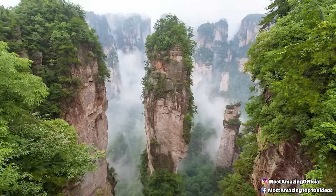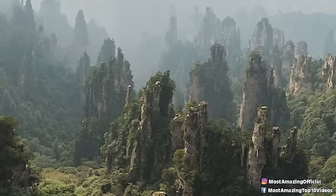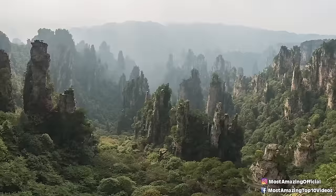In our number 1 spot today, we have the Zhangjiajie National Forest Park. This stunning nature reserve is located in the Hunan province of China, and it spans over 11,000 hectares and is known for its towering sandstone pillars and breathtaking natural scenery. The park is characterized by its unique and otherworldly landscapes, which includes thousands of the tall sandstone pillars that rise up from the ground. The pillars are often shrouded in mist, creating a very mystical and surreal atmosphere.